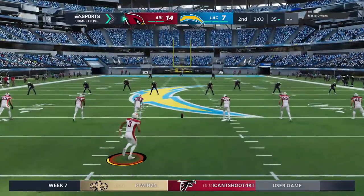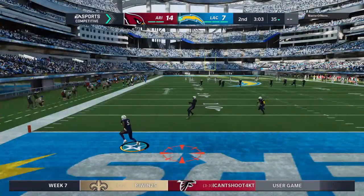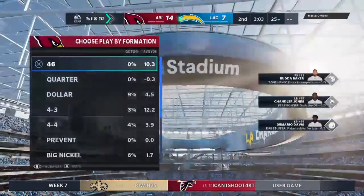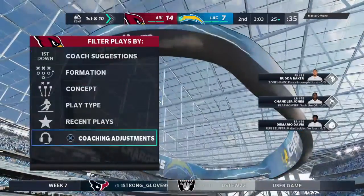PAT up and good by Rosas. And that makes the score 14-7. And that one will bounce out of the back of the end zone, so we will start here at the 25.